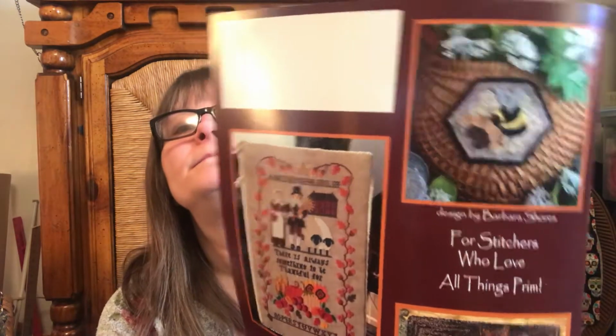I do like that she gives you step by step on how to do it. And yeah, there is some really cute projects in here. That bee is cute too for a punch needle. But that's one of them.